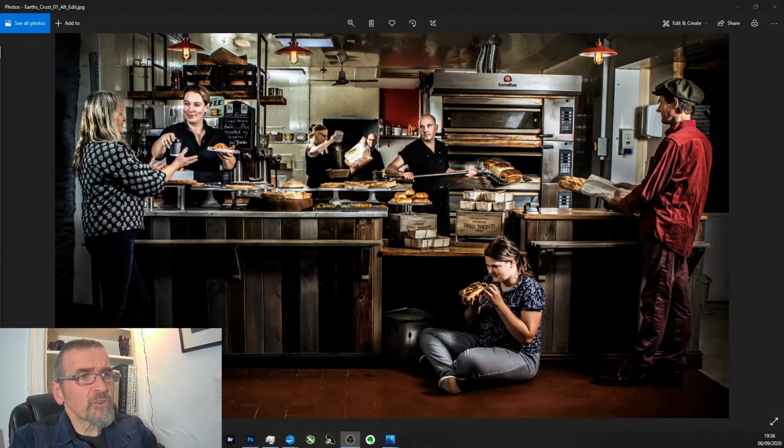And they'd not been long started, but we decided what we would try and do is a kind of staged scene. And there was lots of thought going into where everybody was going to stand, how it was going to be lit. Lighting was actually quite tricky to do because the ambient light, there wasn't really enough for the camera.